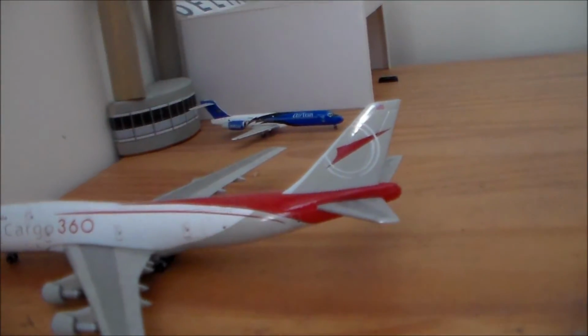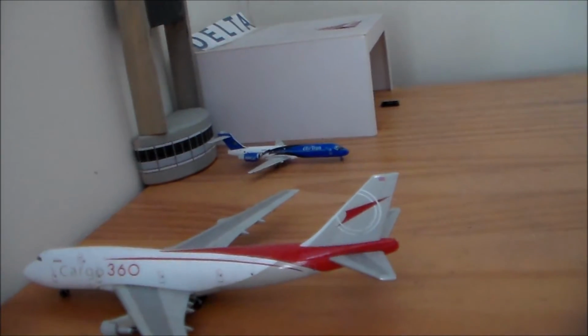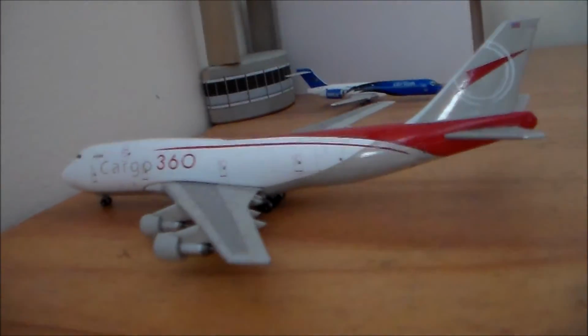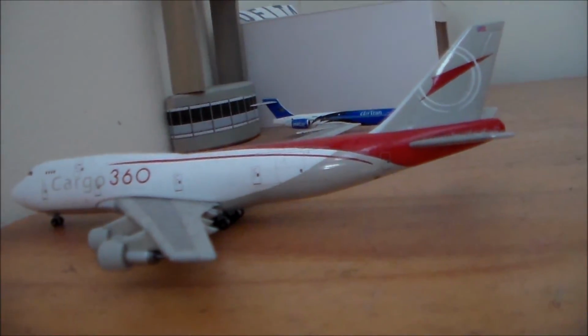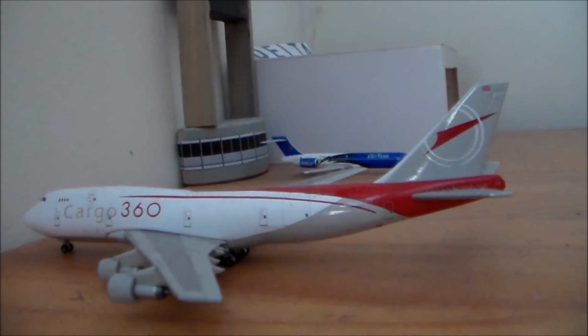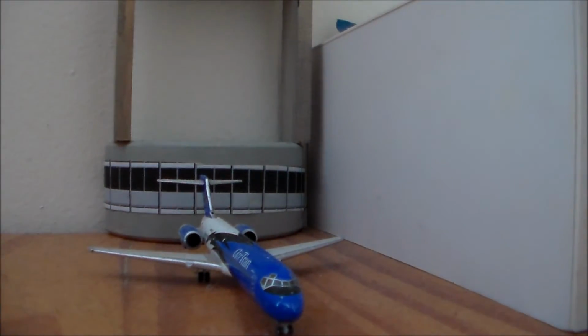So over here on this little maintenance area, this would be on the south side of the airport, and this wouldn't be all of it. There would be like 3 Delta hangars like this. But over here in this little parking space, we have a Cargo 360 747-300 operated by Southern Air. That's going to be making a flight to Cincinnati, and it came from Cincinnati. And over here we have an Air Trans 717 Orlando Magics operating as Delta today.